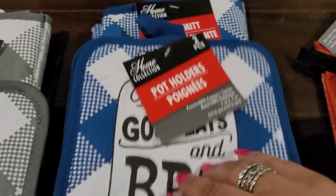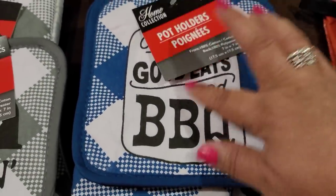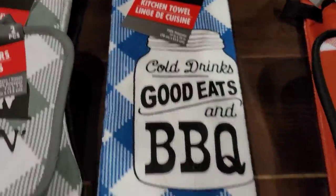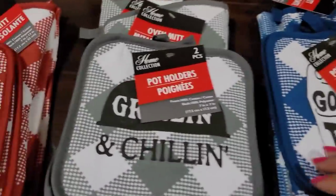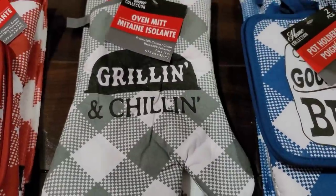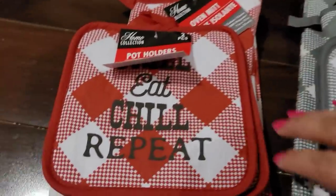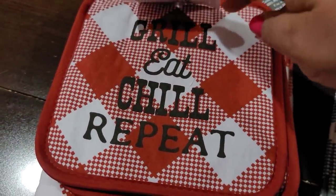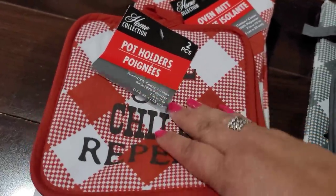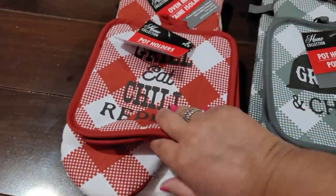And then this one here is cold drinks, good eats, and barbecue with the cute little mason jar, and oven mitt, and the towel. And then this one here: grilling and chilling, pot holders, oven mitt, and towel. And this one says, grill, eat, chill, repeat. Sounds good to me. So, pot holders, oven mitt, and towel.